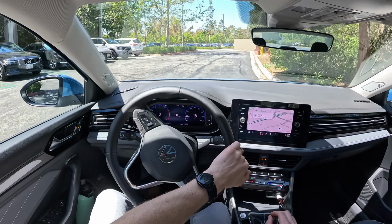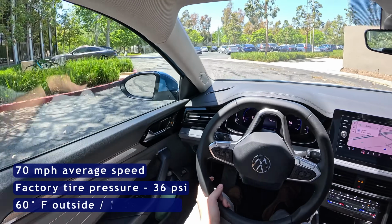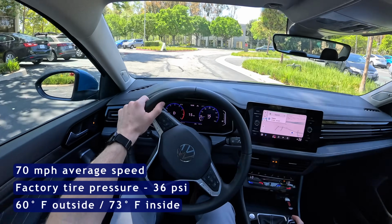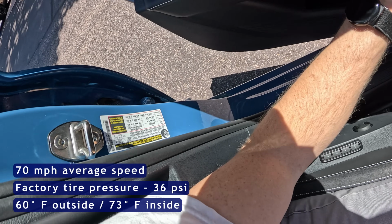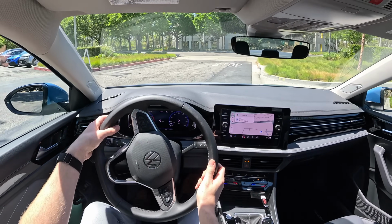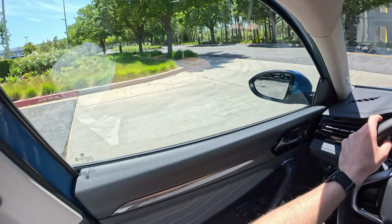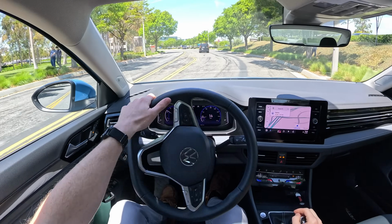Now, a few other things to note for tonight. Outside temperature will be about 60 degrees Fahrenheit along the coast. Tire pressures are going to be set to their door placard number. Let me take a quick pause and see what that is. We're looking at 36 PSI cold, so I'll ensure that it's set to that before I head out on the test. And we're going to run the climate control at 73 degrees auto. So without any further ado, let's head to the gas station.